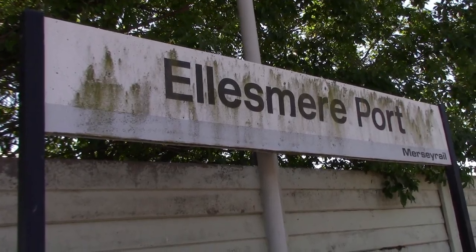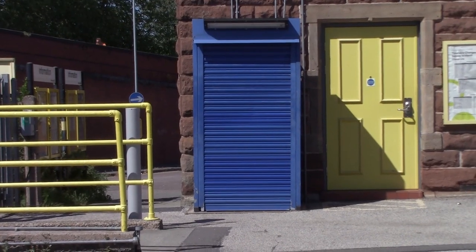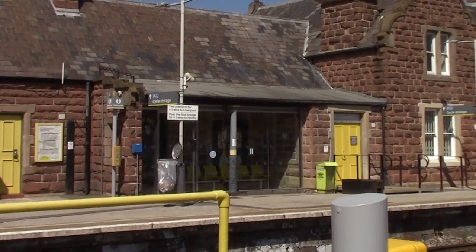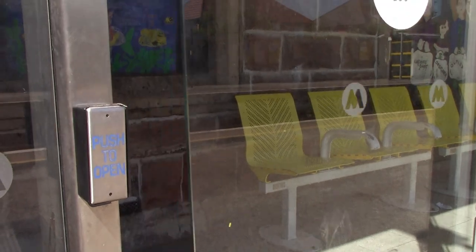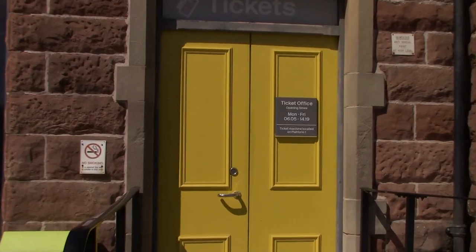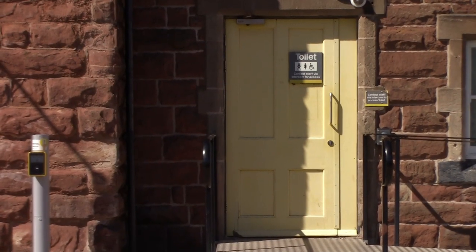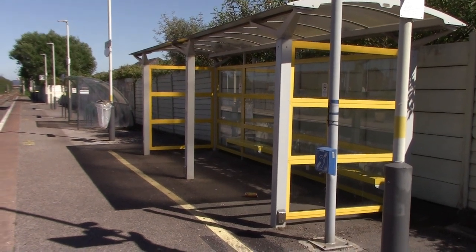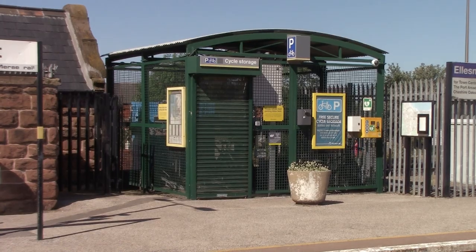See what Ellesmere Port Station has to offer. A ticket machine, which is closed, help point, a waiting room on the Merseyrail platform. Let's see if it opens. Oh, it does open. Ticket office, which is closed, toilets, which are also closed, waiting shelter on the Northern platform, and cycle storage on the Merseyrail platform.